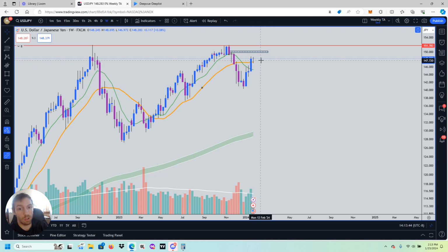The weekly candle on UJ just came down, came into the previous week's high right here almost, and we're looking to continue up. So that's what I got for today. Looking bullish for the rest of the year. I think dips are meant to be bought.